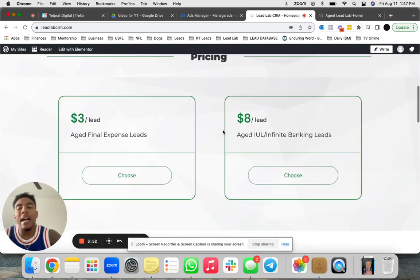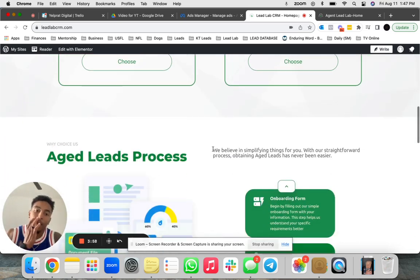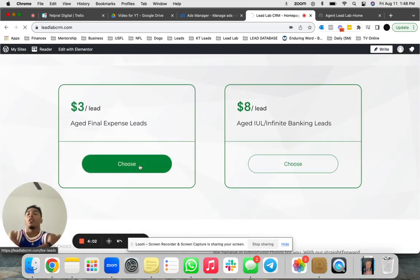All right, cool. Now, I'm not going to spend a lot of time going through this. It's very self-explanatory. I'm going to do the final expense. $3 for final expense, $8 for infinite banking. All right, I already explained everything I just talked about there. Cool. So then you're going to go into choose.